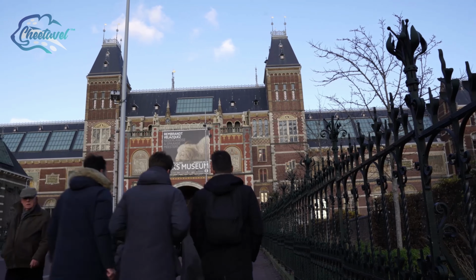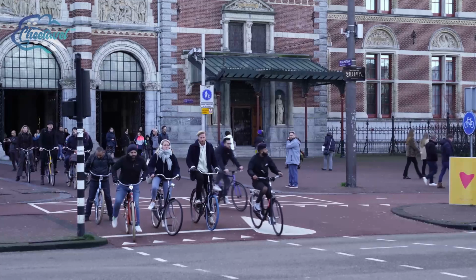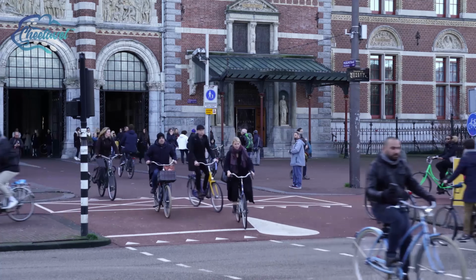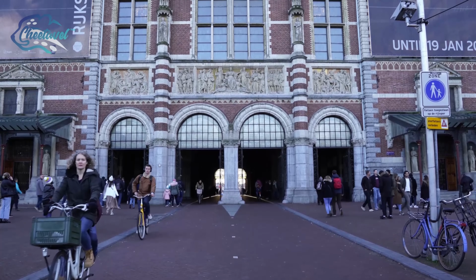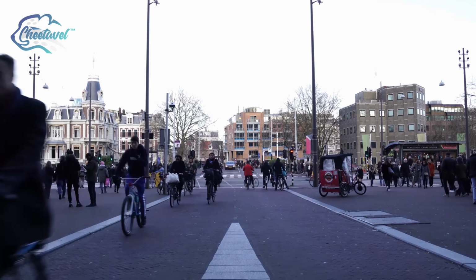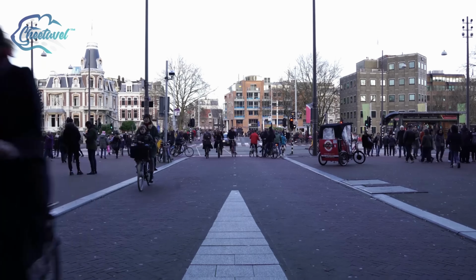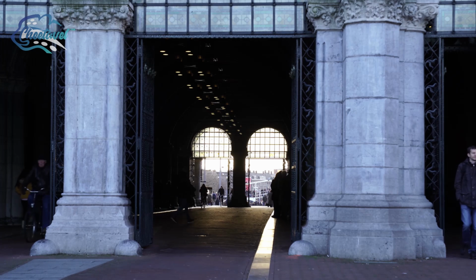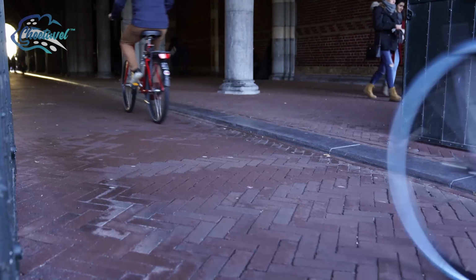The entrance is paid and they have visit guides in many languages, available for free through an app on your mobile phone. You can go through the majestic entrance of the Rijks Museum by bike or just walk the passage while enjoying live classical music.